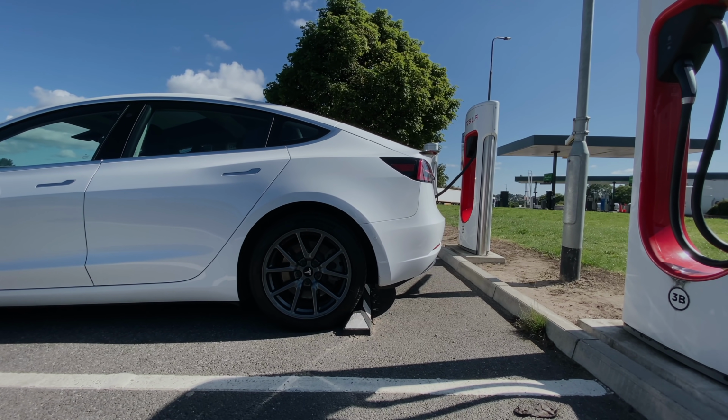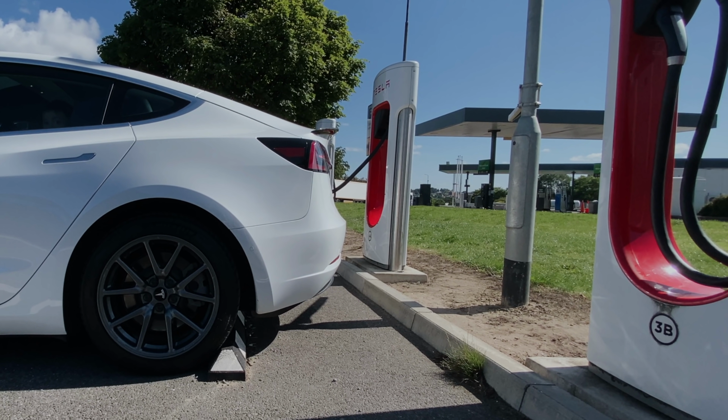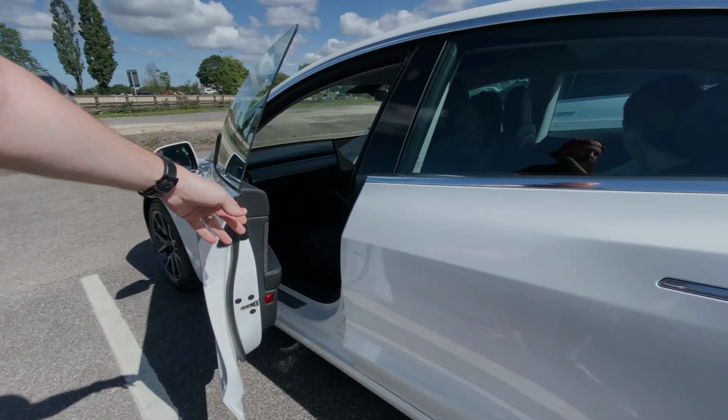You'll notice that some stalls are also labelled A and B, and this is because two stalls share the same power. So if there are multiple stalls available, park away from anyone else. Make sure you park at a unique number. It is also first come, first served. So if you're second, you'll get the lower speed until the first person leaves.